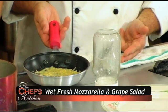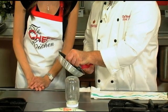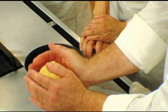I use a non-stick pan. We don't have to grease it or anything because there's plenty of oils right in the cheese. Okay? So I love the smell of it. The part that's colored is the part that you want outside of your basket. Again, to give it presentation.